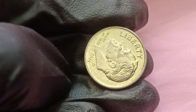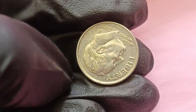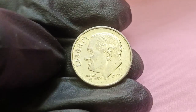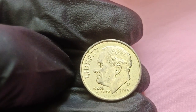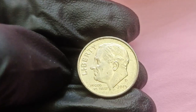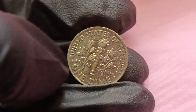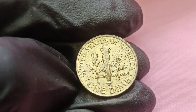That moment instantly transformed the 2015D dime from pocket change to icon, and its legend continues to grow. But here's the part that keeps collectors awake at night. No one knows exactly how many of these 2015D anomalies exist. Were they a one-time accident, or are there more waiting quietly in circulation, undiscovered by ordinary people going about their lives? That uncertainty drives the hunt.